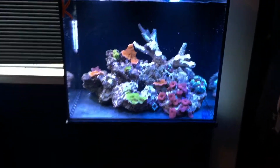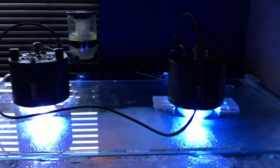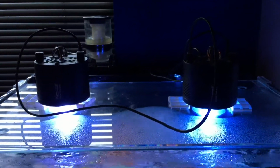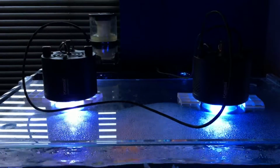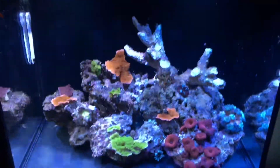So real quick, I'll just show you over the tank. I now only have two Kessil A360s. I used to have three, but I did end up selling one just because this is going to be my new tank, and I'm not going to need all three of them. And right now I really needed the money because I'm trying to move out of my house.